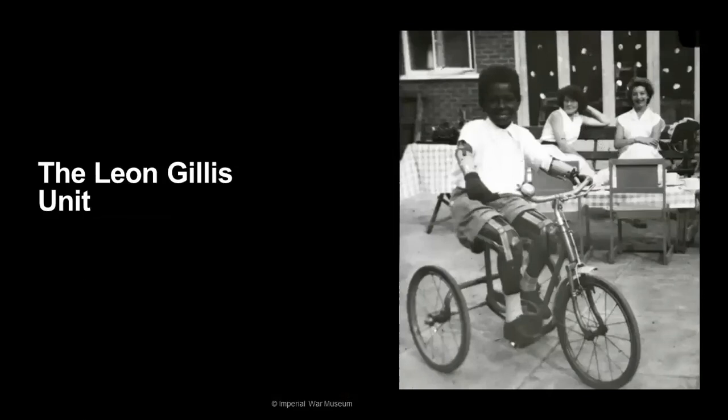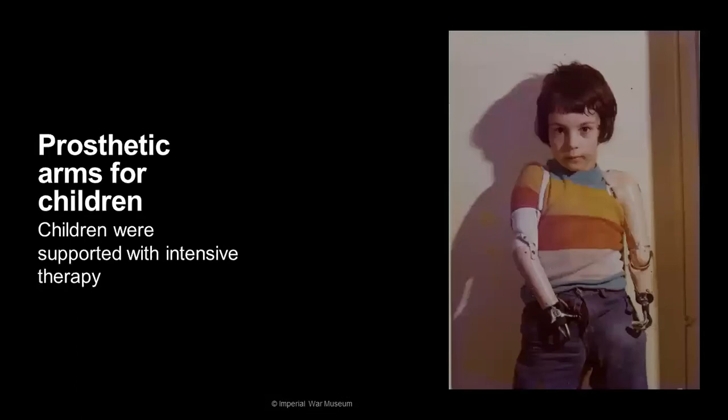Here's a young man, an amputee on a bike, doing very well. And here's another little boy, lost both limbs. Yeah, very difficult for them. And you can see it in his face, can't you? Here he is again, trying to cook.